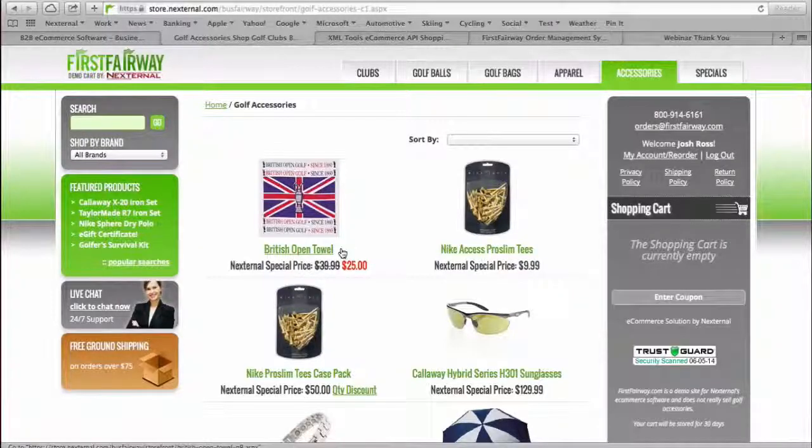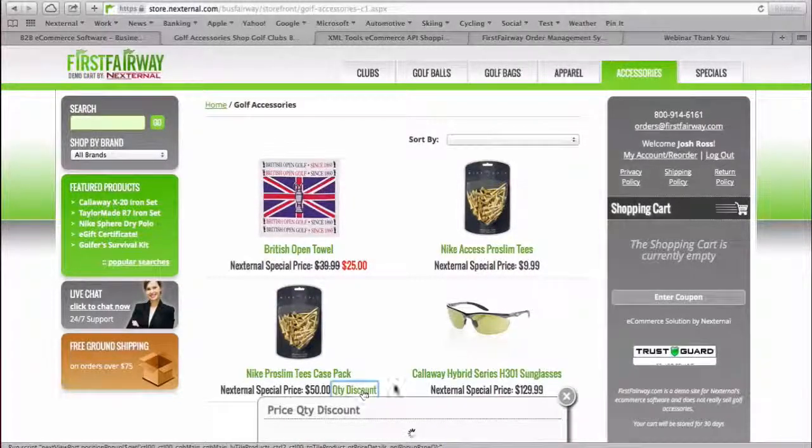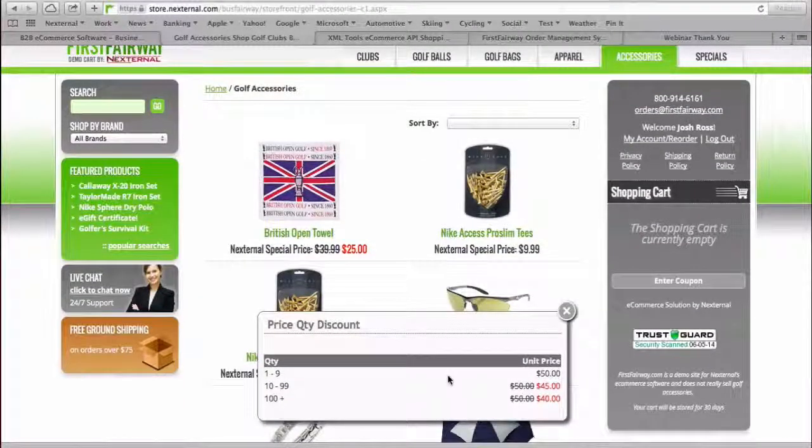They can see the Nexternal special price. In this case, not only is it labeled differently, the price is indeed different for the towel than what Ted saw. And for something like the teas, maybe Nexternal not only has special products in this case, but there's special quantity discounts on top of their special pricing. For example, if I buy 100 or more, I get 20% off.